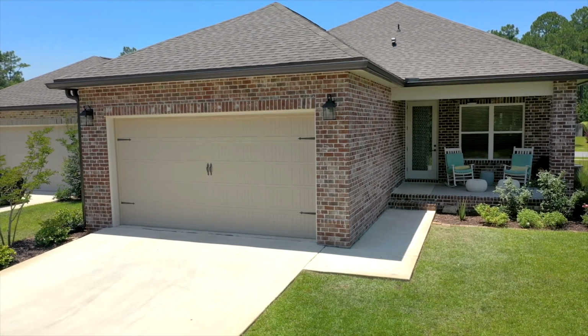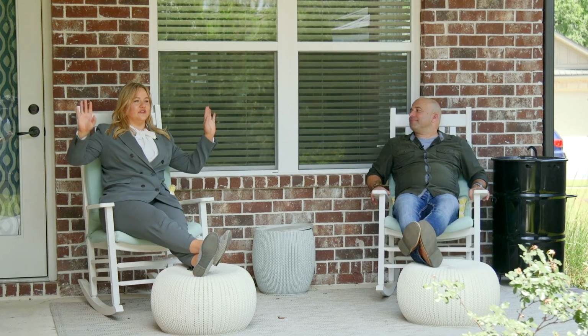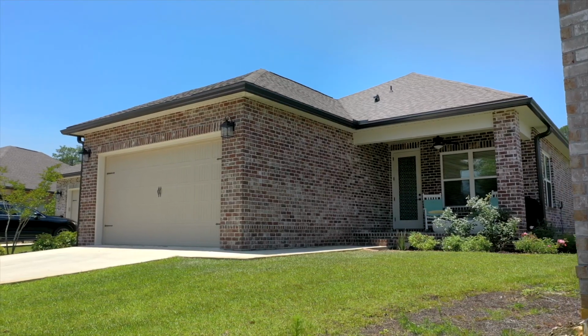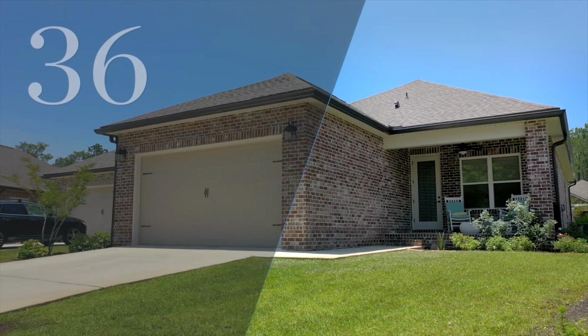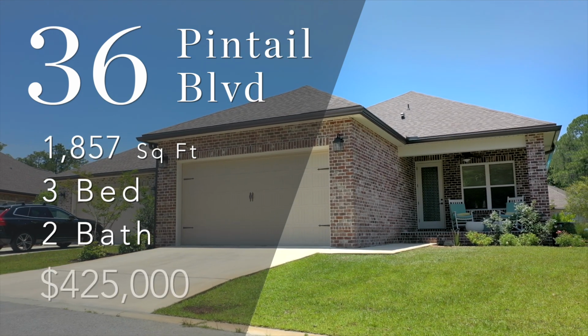All right, guys, so this is your $425,000 back porch. What do you think of the house, Kayla? I love this porch. I love the shade, and I love this garden bed over here. I love this aloe plant in the garden bed because, of course, I'm a plant person like I told you guys already. 36 Pintail Boulevard here in Freeport, Marina Village. 1857 square feet, 3-bed, 2 bathrooms.